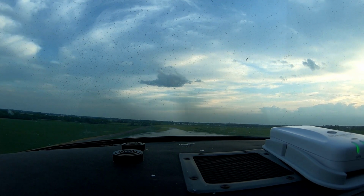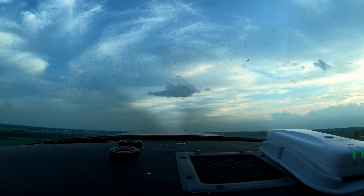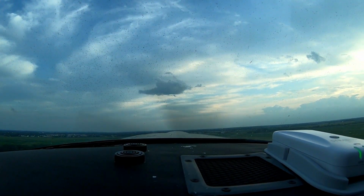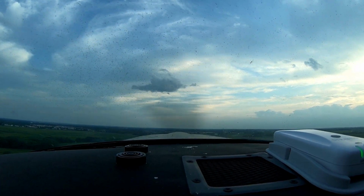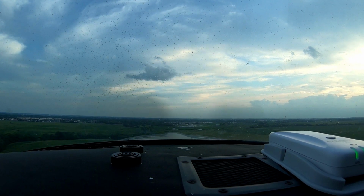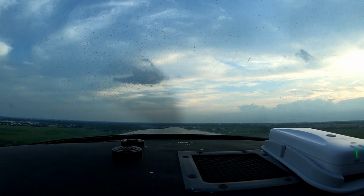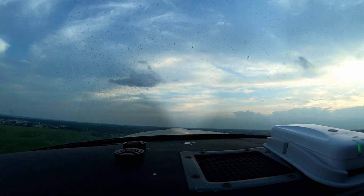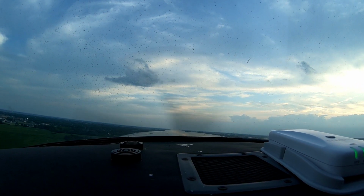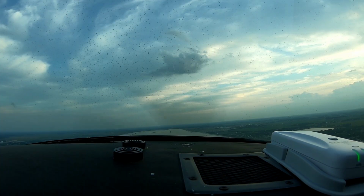I'm going to get the gear. Turn a little bit to the right, just a tad. Doing good. Let's get our flaps. All right. We'll watch the airspeed climb. That'll do. Good job. Got it now. You got it. I got stuff to do. Excellent for your first takeoff.